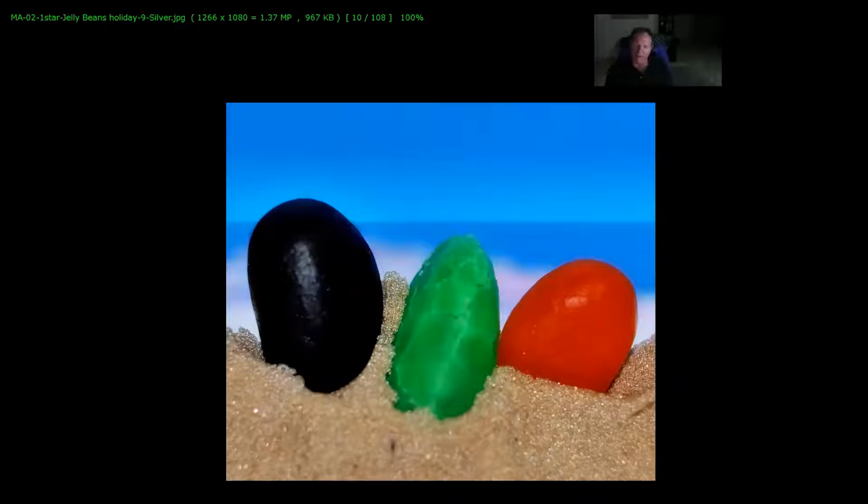I like the idea of these jelly beans. Looks like they're on the beach, having a nice day out, and it looks like there's a sea in the background. For a 1-star, I think it's very well thought of. The only problem that I see is that it's not very sharp. There's not a lot of sharpness on the jelly beans themselves.